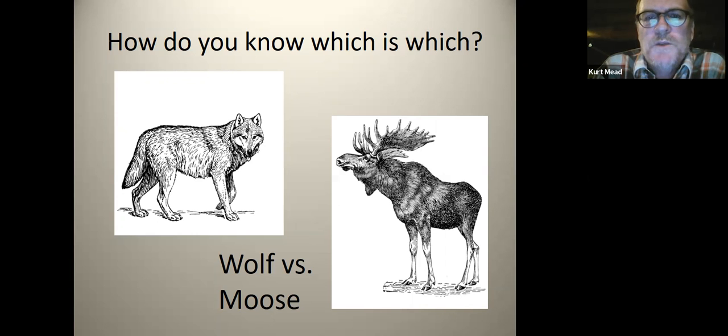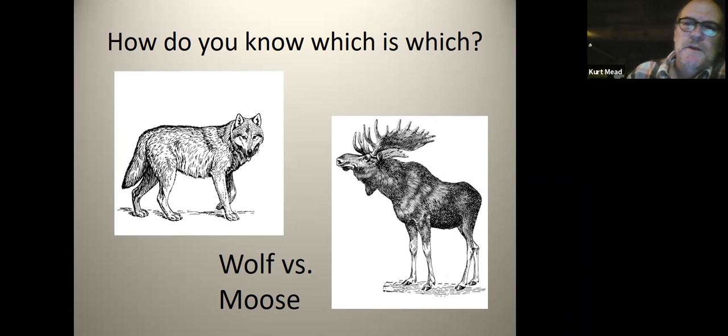How do you know which is which, a wolf versus a moose? What characteristics about the animal? Let's just get some stuff in the chat box going. How do you know it's a wolf versus a moose? This is a participation sort of event.